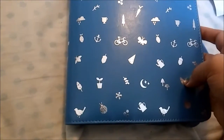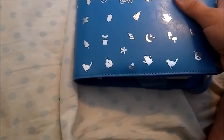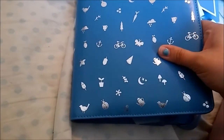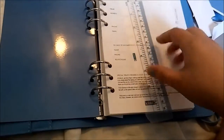Oh, how do I describe this? It's not bright. It's almost kind of a purpley shade. So it's not as dark as it appears, as it reflects. Like a blue-gray. So this is a very pretty light blue on there. It looks dark blue.